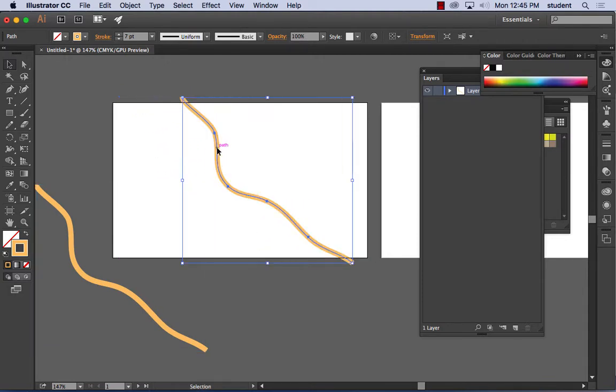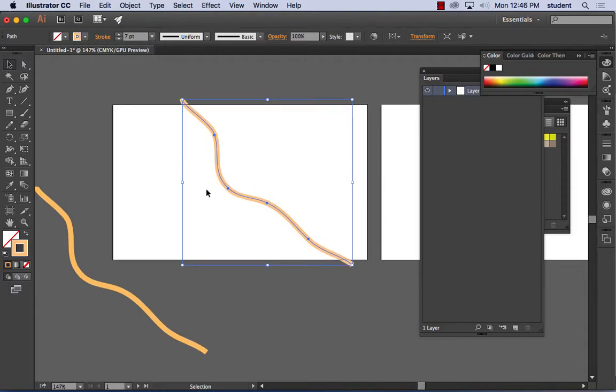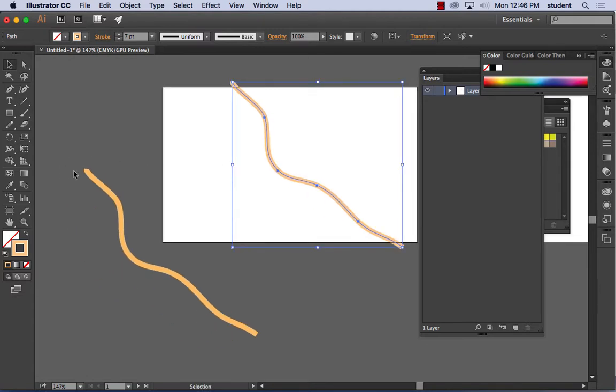Kind of like that. And then I'm going to change that color a little bit, and then blend them together using the blending tool. I think I've demonstrated the blending tool before, but if you have never tried it, let me get these a little bit different color. I do like that color, but maybe a little redder.